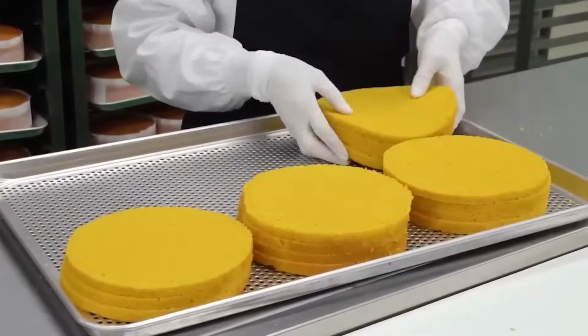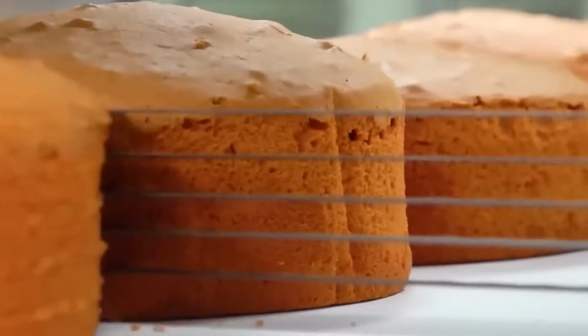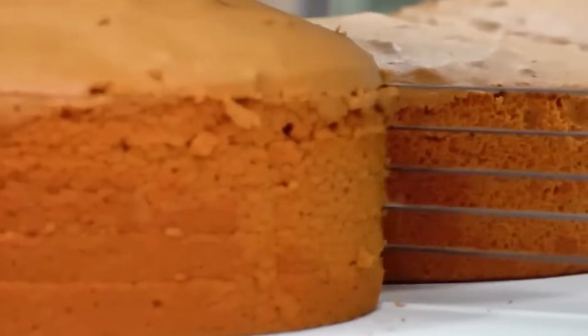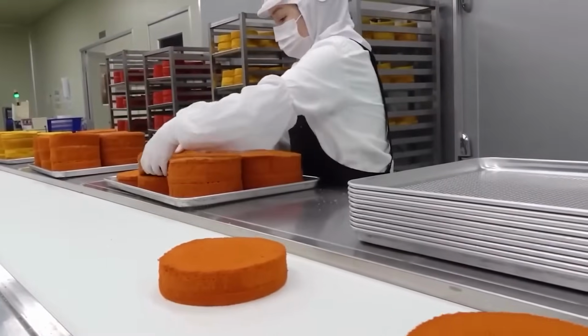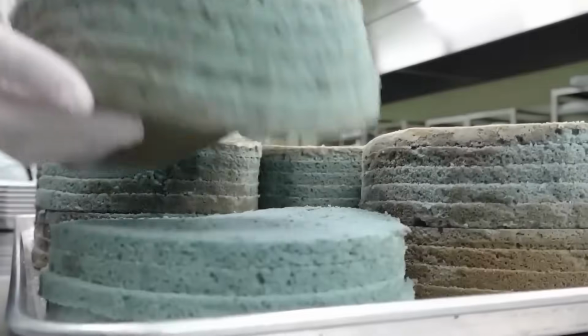Once sufficiently cooled, cakes may be removed from their molds using automated depanning systems. These machines use gentle vibrations, air pressure, or mechanical arms to lift cakes without damaging their shape.